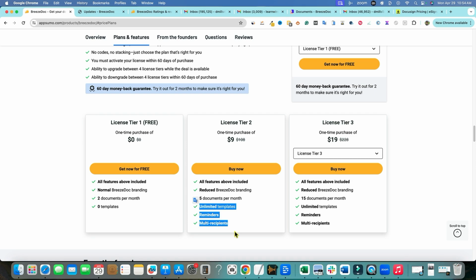You're going to just be frustrated, right? And then if you miss the deal, you're going to be frustrated. So definitely, this is one that I recommend picking up, license tier 2. You get the reminders, so it will remind people automatically every day or 2 to sign the document if they haven't. Those are just all good automated things that you want to see.